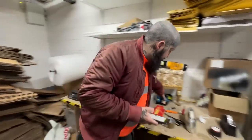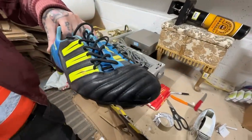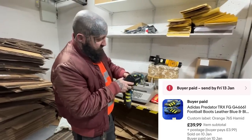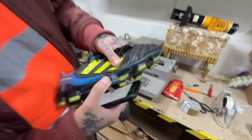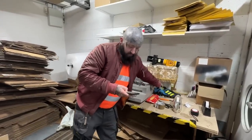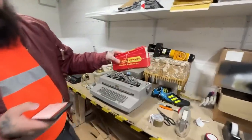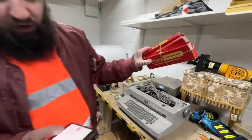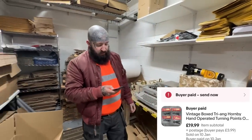Then we have these Predator football boots. They went for £40. They've got a little bit of damage. This has been pictured and mentioned. It's a split there. But again, all been disclosed in the listing. And then we got some Hornby track turning points, I think. Just a set of four that went for £20 plus postage.